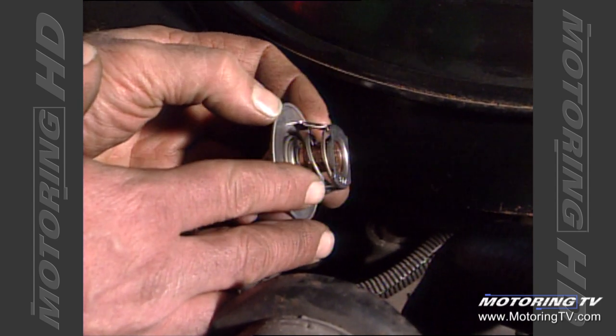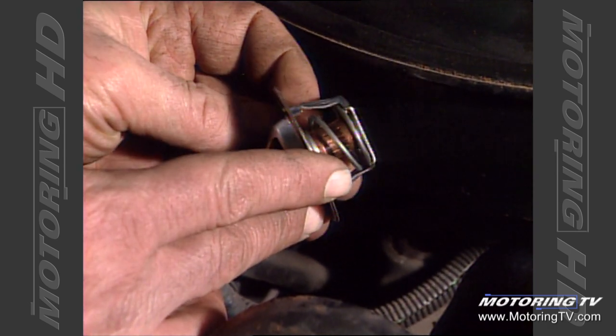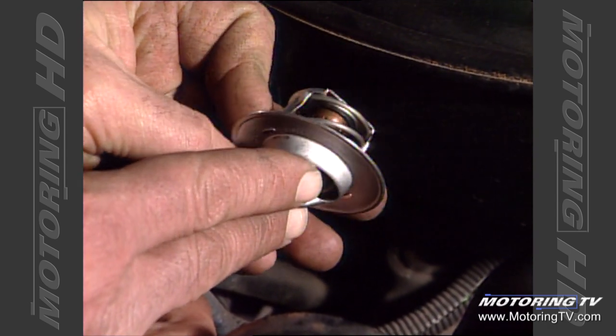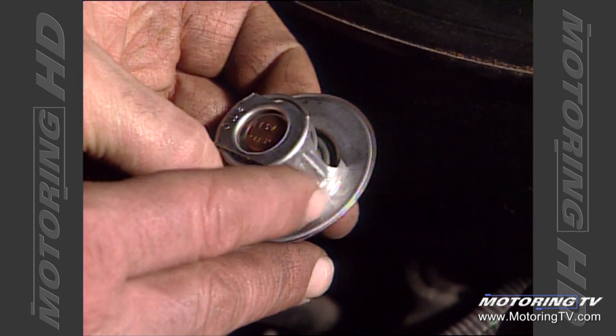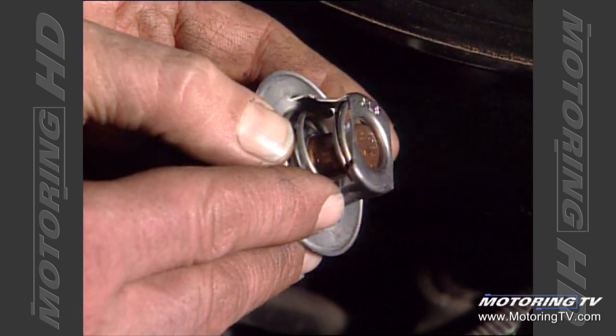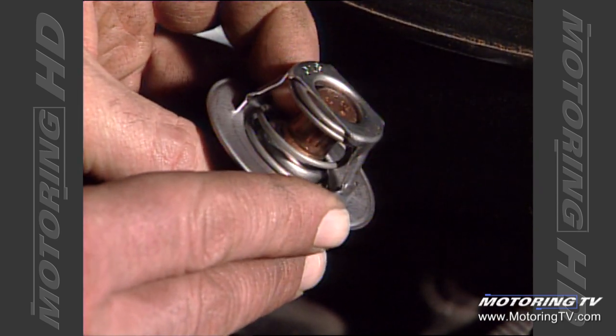and reasonable fuel mileage. If it isn't working properly and the engine's running too cool, you'll waste fuel like crazy, and on really cold days, you'll have to turn that heater control all the way up to get even lukewarm air. This thing is pretty inexpensive and it fails on a fairly regular basis, usually sticks open and runs the engine too cool. So if you're in any doubt, replace it.